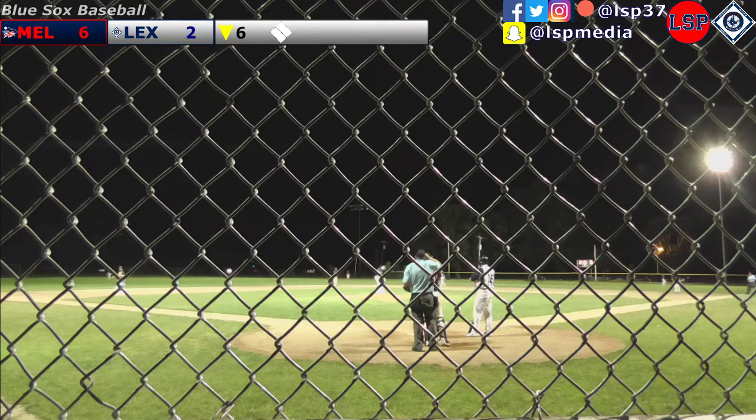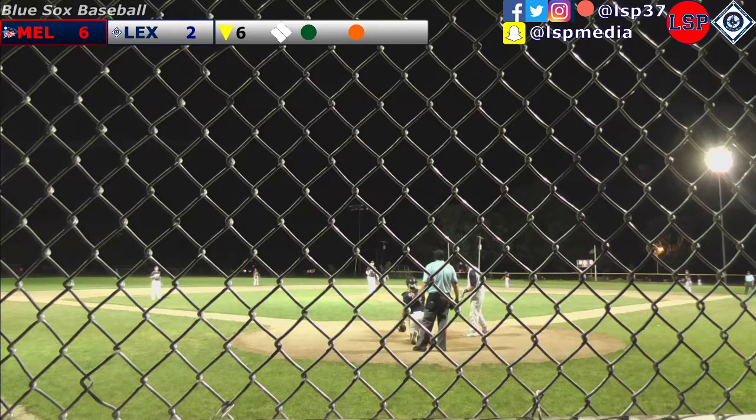So here's Jeff Vigers to lead things off in the bottom of the 6th. Blue Sox have not been able to get it closer than 3. And Vigers swings at a high one and fouls it off for strike 1. Vigers is 0 for 2, popped up to third and grounded out to second. Vigers wanted to bunt his way on. He's got the legs to do it, but he pulls back and it's ball 1.